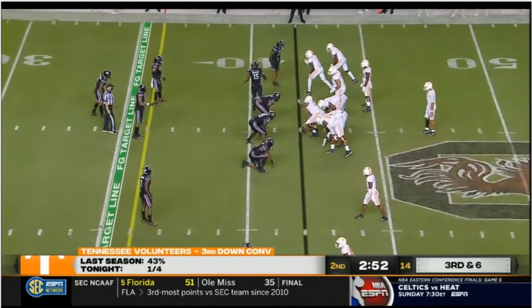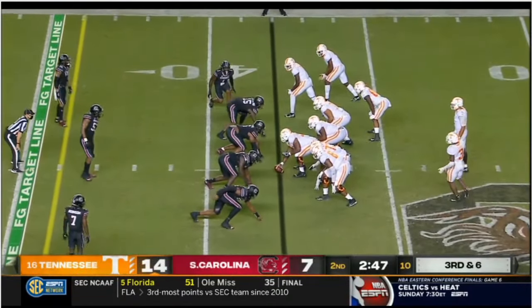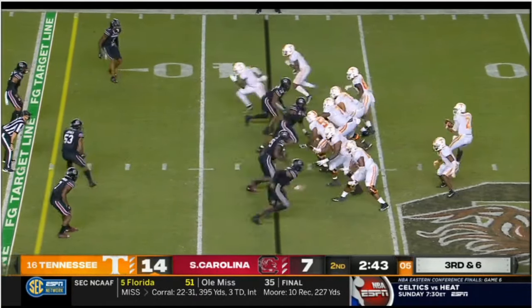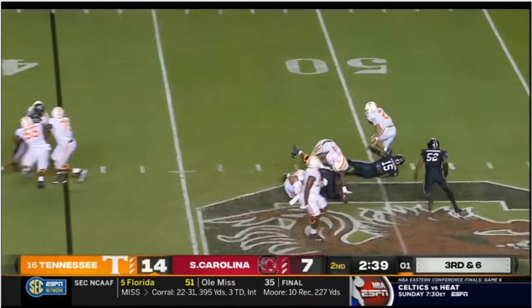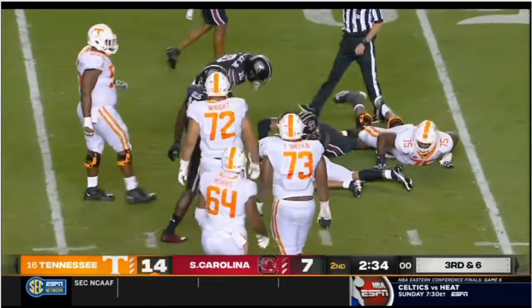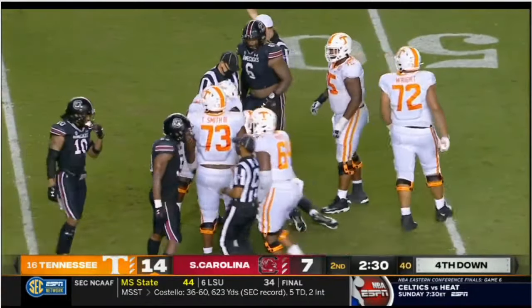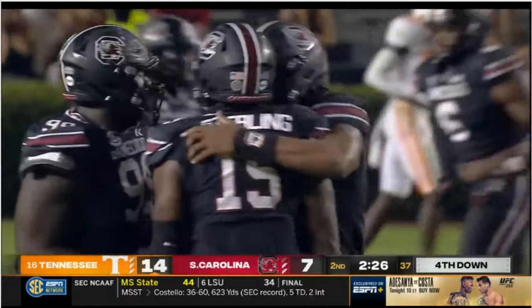3rd and 6 for Tennessee from the Gamecock 42. South Carolina brings pressure. Last time they dropped the defensive end and brought pressure right up the middle. No, just 4. Garantano standing up, but now he's down. And the ball was jarred out for a second. J.J. Enigbari gets home with Aaron Sterling also applying some pressure.